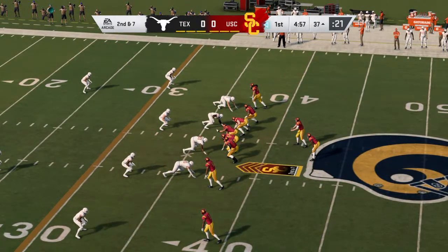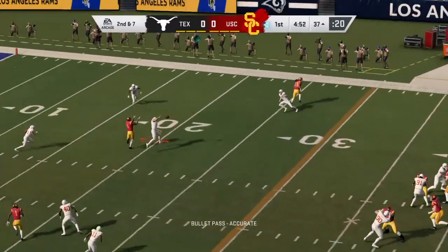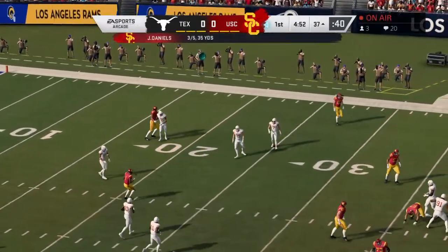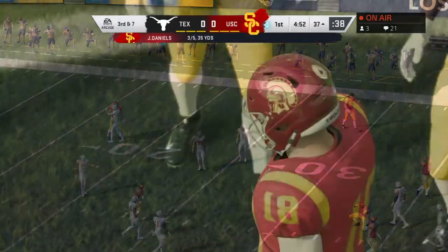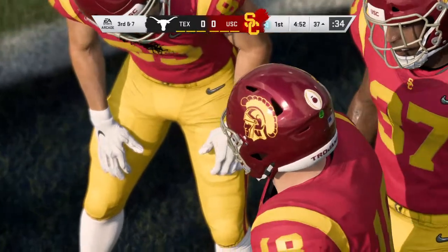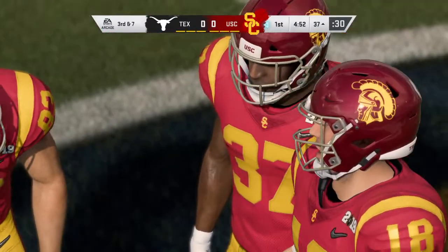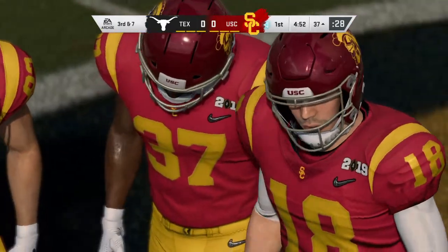2nd and 7. Off the play fake, Daniels throwing middle, but it's incomplete. When you see passes knocked down by those guys I call the frustrated fullbacks, the linebackers, you know that in their zone coverage, they were able to drop, see the ball thrown, and react to it very quickly.